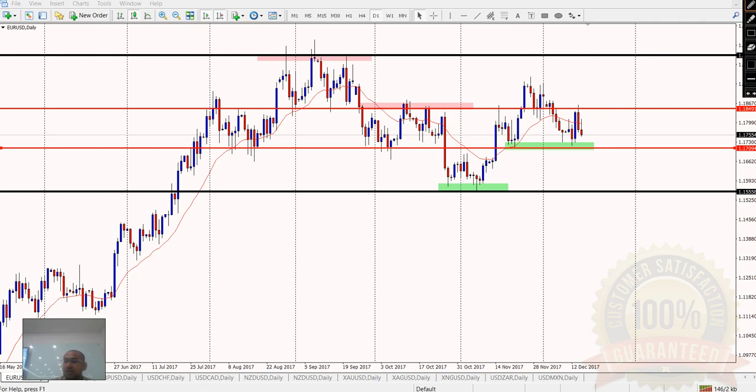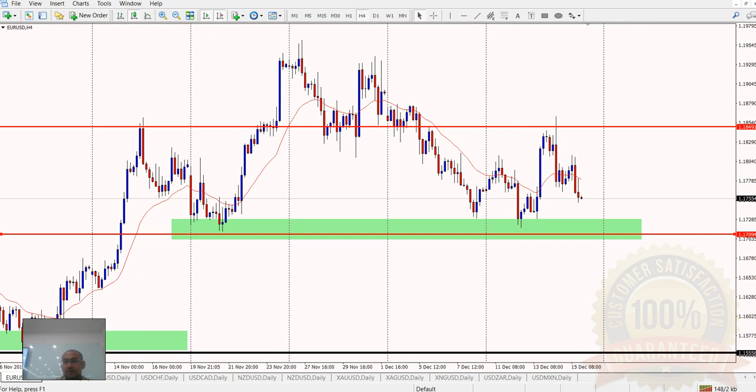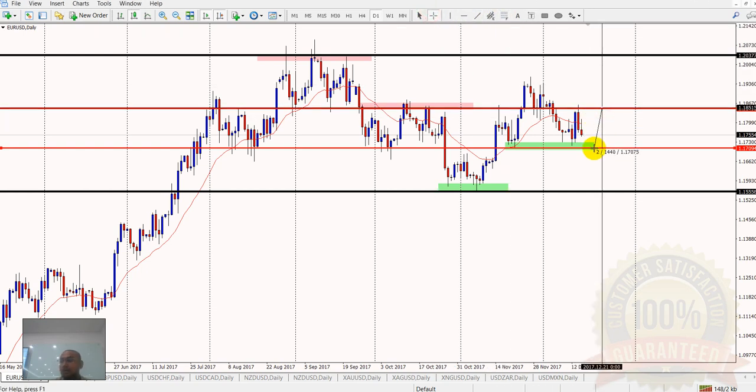Or if you're trading on a lower time frame like H4, you can go long over here. You can buy here, because if you're trading on H4, you can buy here, and you have to manage your trade to this level, and this is almost under 40 pips.